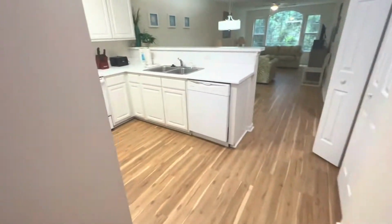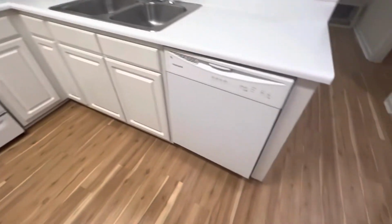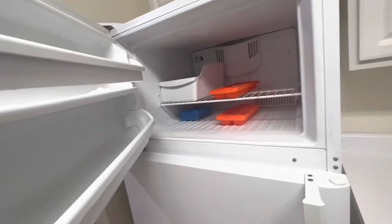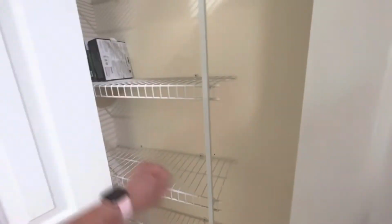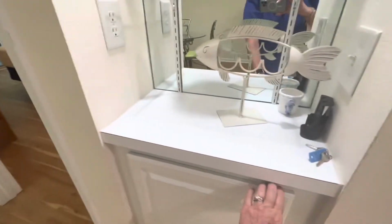And here's your kitchen. And it has the stove, microwave, sink, and dishwasher. Refrigerator is nice and clean. Freezer. And looks good. You know, this is your little small pantry. It's a good size pantry. I wonder why they didn't continue those shelves across. I don't know, maybe. That's their own thing, I guess. And then this would be kind of like a shelving or a bar area, I guess. I don't know if you can open that up or not.